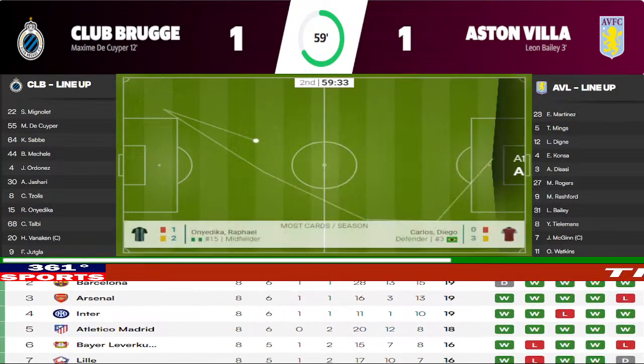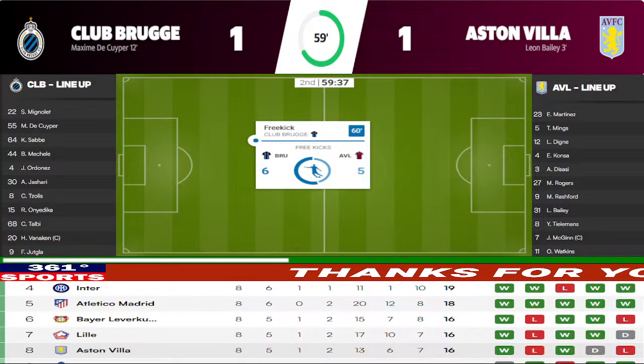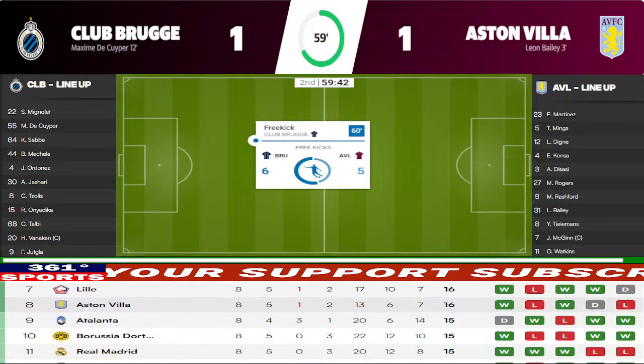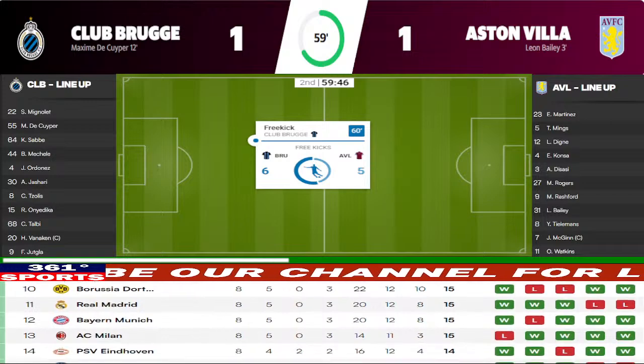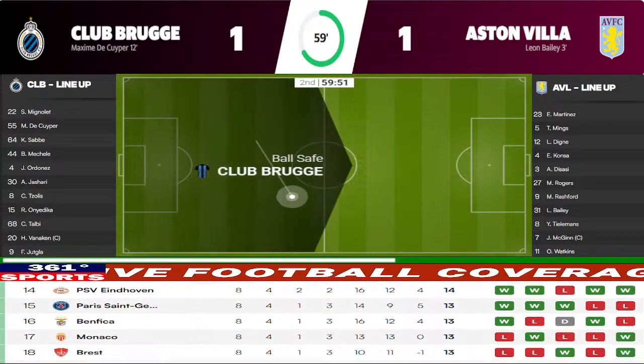It looks like Marco Asensio has just been called back to the bench by Unai Emery. It could be it's on the verge of our first change. Onyedika trying to turn away from Rodgers, who's tugging at the Nigerian and tugging a bit too aggressively for the referee's liking. Free kick given to Club Brugge.